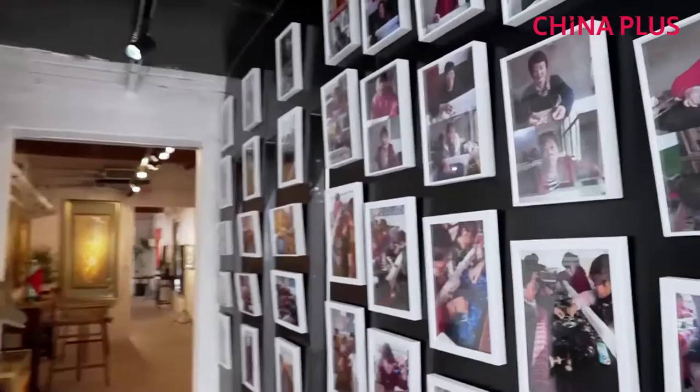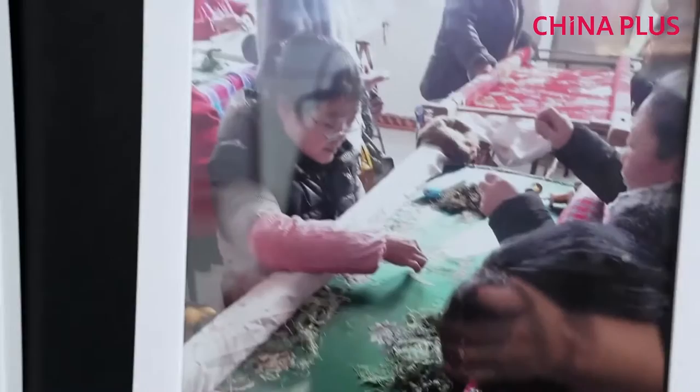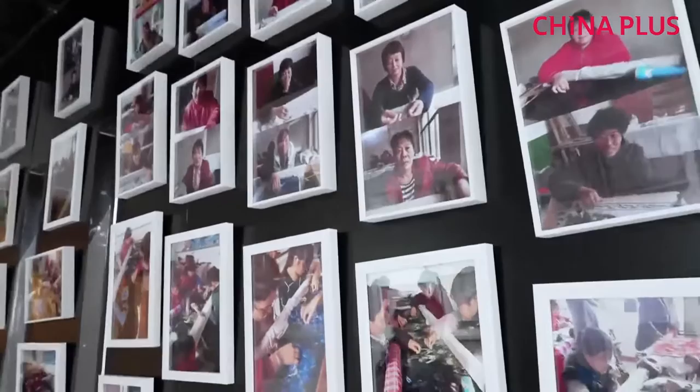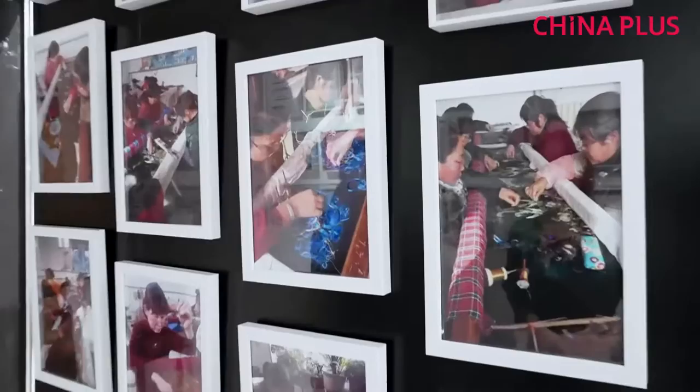Let's take a look. These are all pictures of Ms. Jingxing's work. Actually, she imparts the embroidery skills into poor rural areas, to help women in the rural areas increase their income. This looks like a workshop that's been built in the rural areas. She helped them learn the embroidery skills and paid them to increase their income. This is a very good thing that she did to help with poverty alleviation.